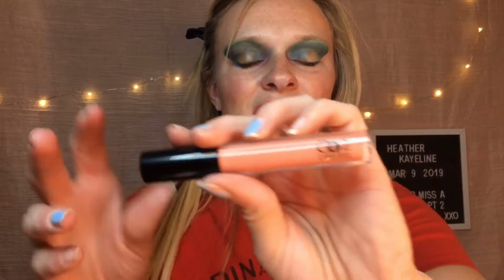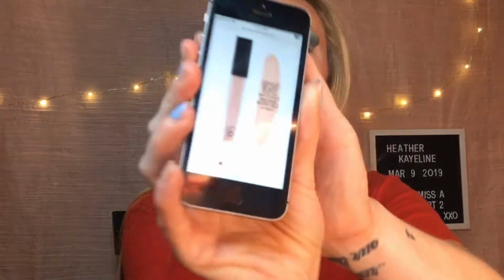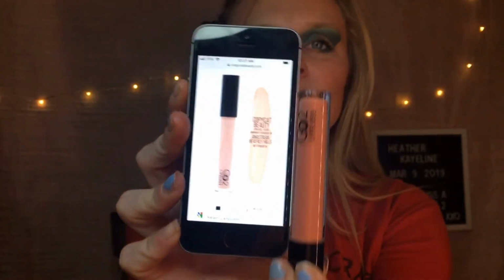We are going to move along to our last item, guys. So our last item is some lip gloss that I picked out. You guys know how I feel about lip gloss. And this is Lip Gloss GLG01. And this is compared to Anastasia Beverly Hills Butterscotch. And this is the one that we are going to put on.